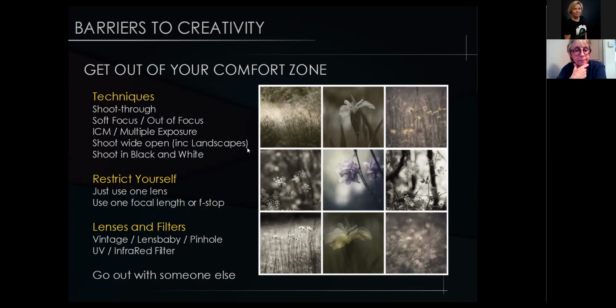And have a go at intentional camera movement, ICM. Have a go at multiple exposure. If you don't have it on your camera, obviously you can't do it, but if you have got it on your camera, have a little play with multiple exposure. And go out and shoot your landscapes wide open. You don't have to shoot every landscape at f/13. You can do it however you like. And try shooting in black and white.